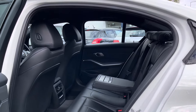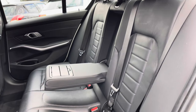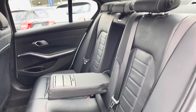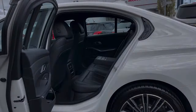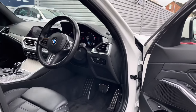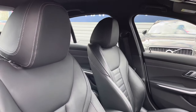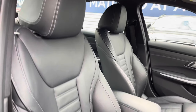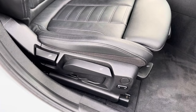Taking a look inside to the rear, you have your gorgeous black leather interior. It features Isofix points on the outer seats, so you can easily fit a child seat into the vehicle and be sure it's safely secured in for peace of mind. Up front you'll find your leather wrapped multifunction steering wheel. Moving around to your front seats, you do have plenty of adjustment in the driver's seat, so you can easily find the perfect driving position.